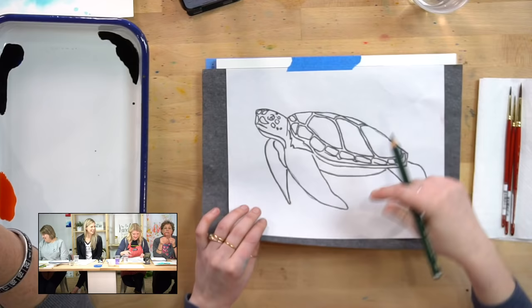Now, if you want it to smile, you can have that line. So this is kind of frowning, right? It's going down. And then if you want it to smile, you can just pick that line back up.